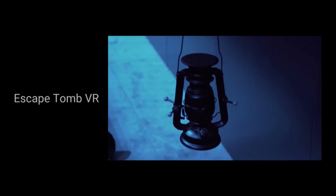Okay, so we ended up doing Escape Tomb VR. It was a room scale tracked environment. We did this for Samsung in San Francisco. It was this kind of escape room style puzzle. You were inside of a Mayan temple, and you had to solve this puzzle in order to get out. And one of the cool things that we did was tracking actual props in the space, which maybe I'll try and actually find the video.